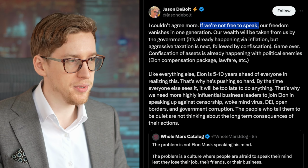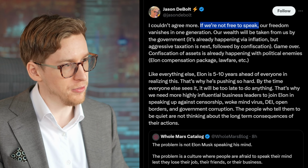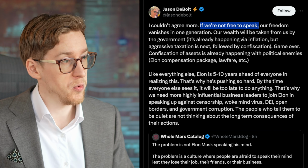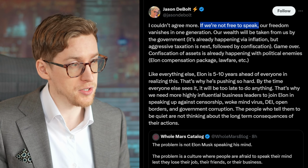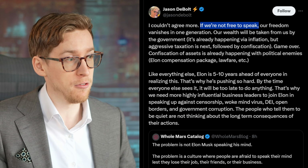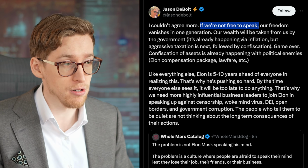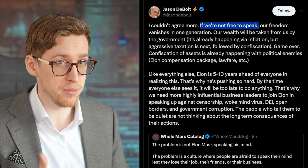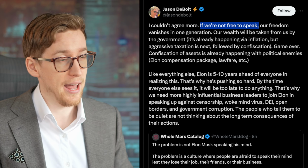I think Jason has a pretty good point here. If we're not free to speak, our freedom vanishes in one generation. Our wealth will be taken from us by the government. It's already happening via inflation, but aggressive taxation is next, followed by confiscation. Game over. Confiscation of assets is already happening with political enemies. For example, Elon's compensation package has been taken away.